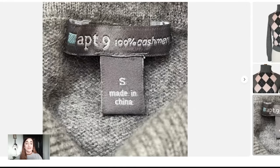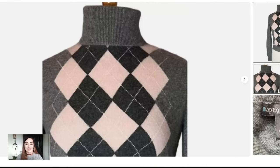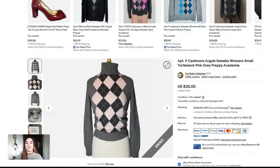Got another one here from a brand that you might normally stay away from, Apartment 9. It is cashmere, so that does help that out as well. It's also got that turtleneck as well as that Argyle print. That one went for $35.